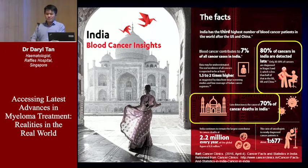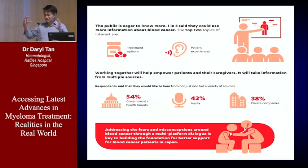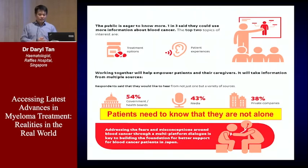and also for the patients, it's very important to know that you are not alone. So something like this is very useful because it gathers all myeloma patients in one single room. You know you're not alone. There are also other multiple myeloma sufferers like you. So by having unity, or strength, we could actually do a lot.